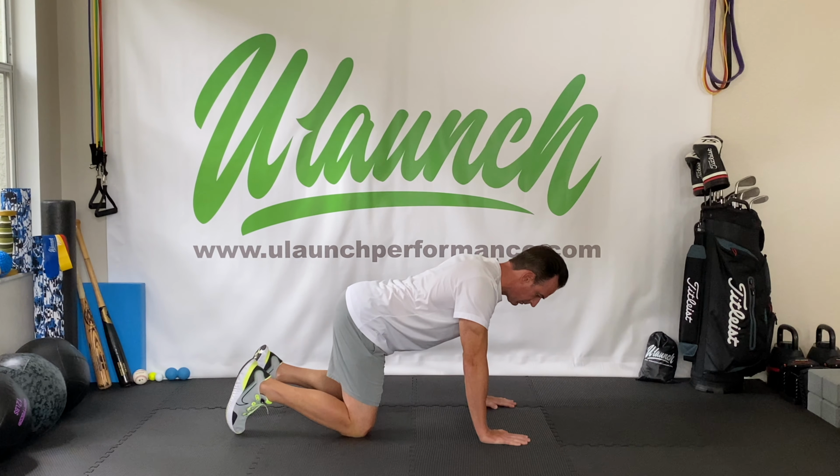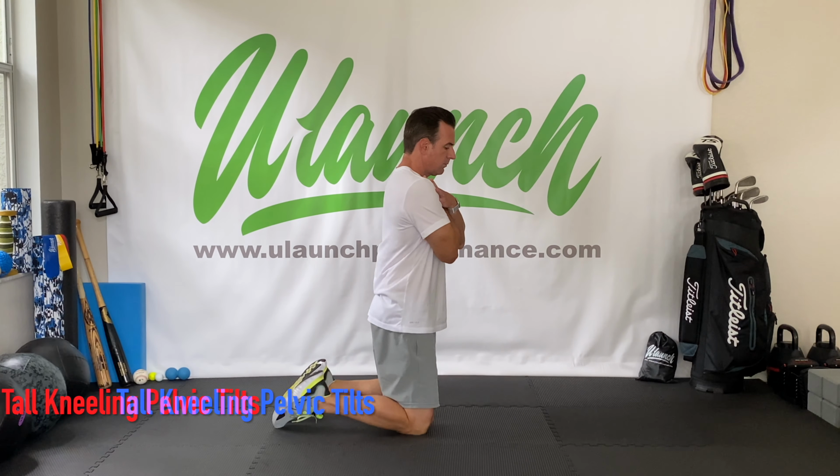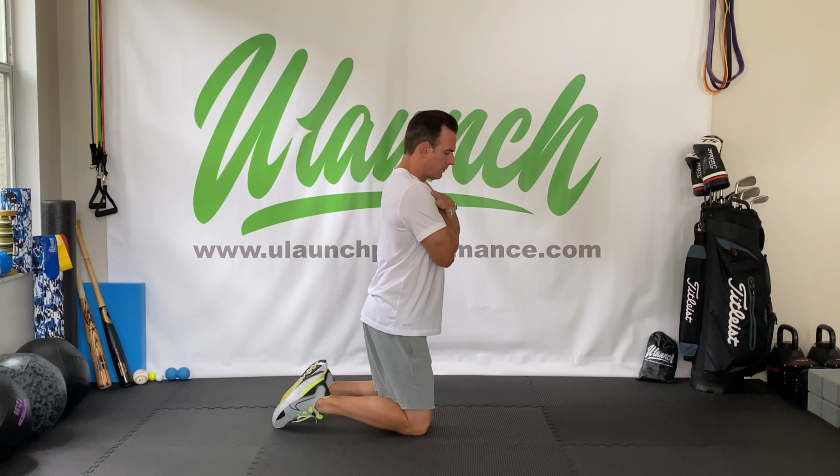To progress this a step, then we can take it to a quadruped position. Same thing, knees under the hips, hands under the shoulders, and from this position, we're just trying to tilt the pelvis. Okay, so it looks like a cat-camel, but we're only doing the pelvis. We're not working all the way up through our thoracic spine. So you want to keep the thoracic spine still through this movement. Then to progress it a step further, then we'd go to half kneeling or tall kneeling. And in this instance, I'm showing you tall kneeling.